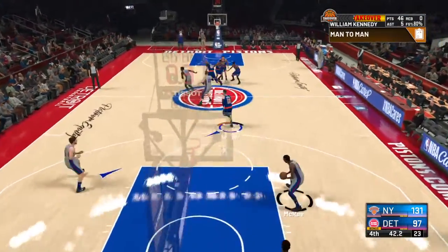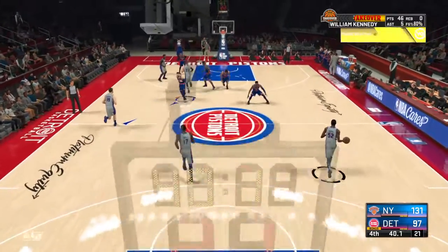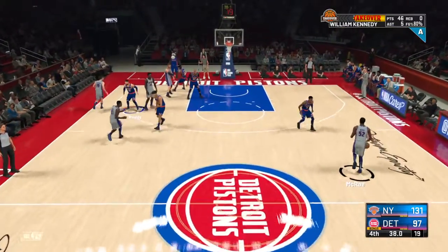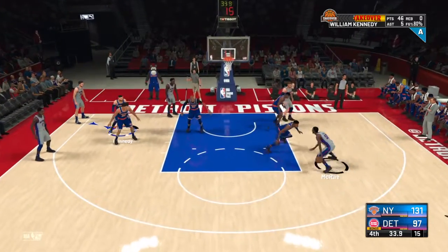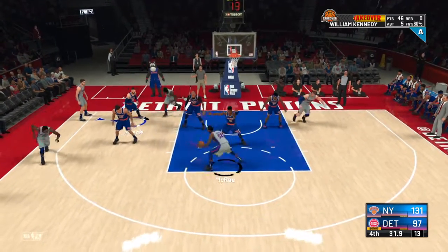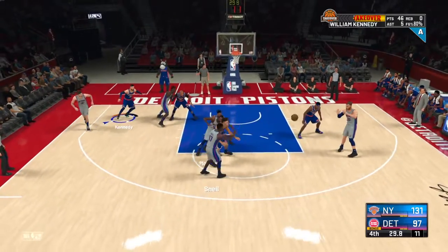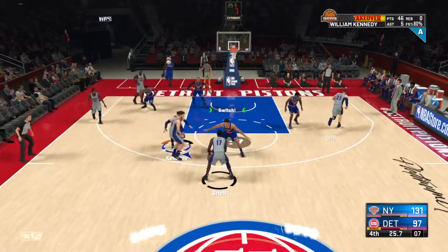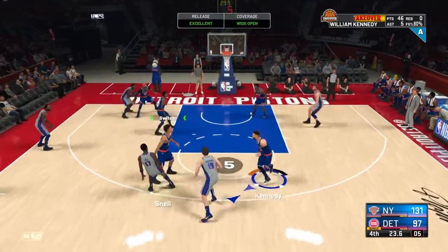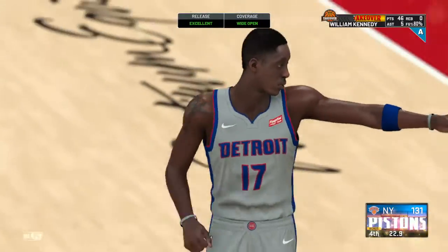Taking no chances, they go on one last run to seal the deal. Not messing around at all. They were focused, relentless, and they got the job done. McCray passes to Snell. Griffin hits Snell. Fires from deep. Gets the three-pointer to fall.